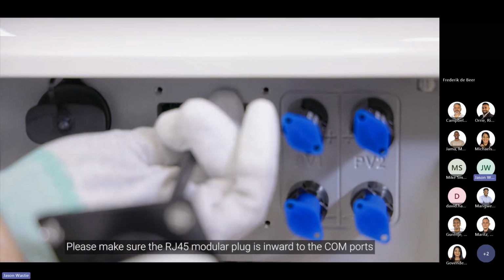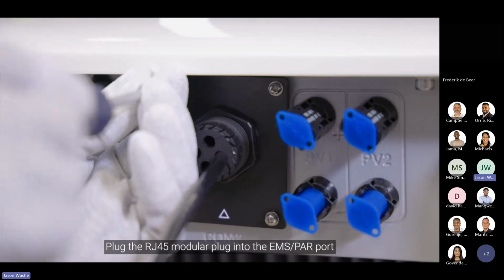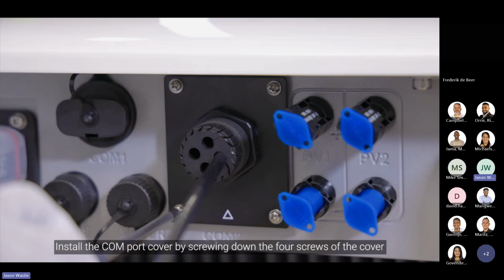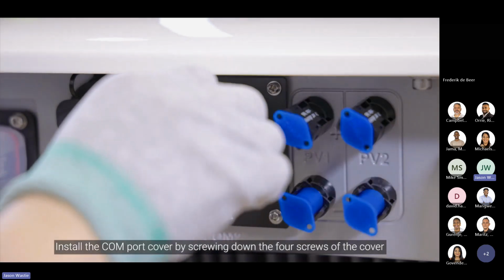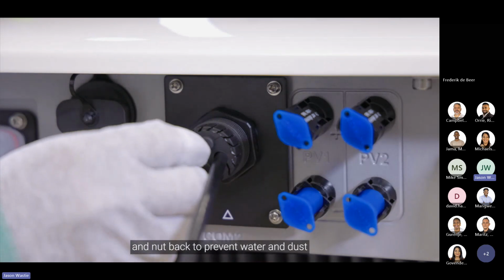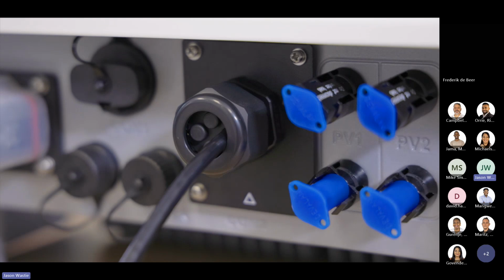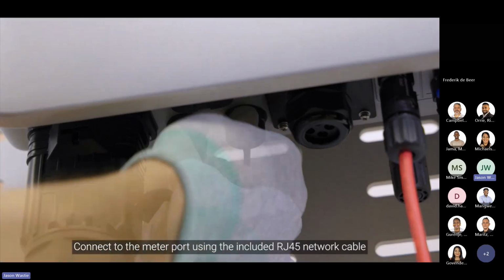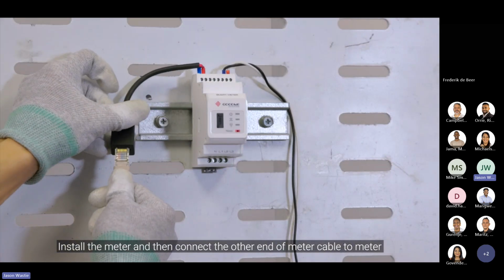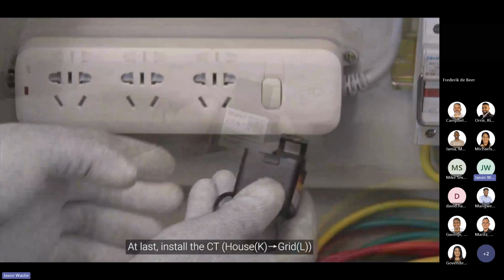Please make sure the RJ45 modular plug is inward to the COM ports. Plug the RJ45 modular plug into the EMS power port. Install the COM port cover by screwing down the 4 screws of the cover. Insert the rest of the small waterproof cable plugs and nuts back to prevent water and dust. Connect to the meter port using the included RJ45 network cable. Install the meter and then connect the other end of the meter cable to the meter. At last, install the CT.